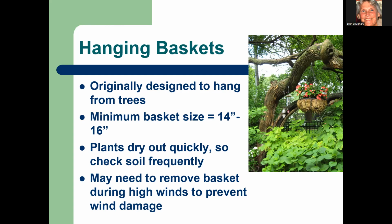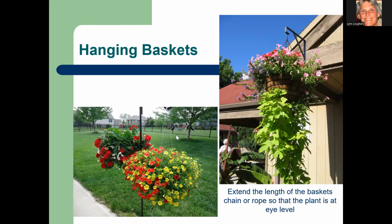So here's what I mean. If you look at this picture over here on the right, it's a beautiful basket, but all the person standing down here is going to see is the sweet potato vine, okay? So maybe on the left, this is a better idea. This is a shepherd hook with 2 hooks, and they have hung the baskets there. So when you walk into those, you don't even see the container. You see nothing but flowers. So keep that in mind as you're using hanging baskets, because there's no sense in paying all that money for flowers when all you're going to look at is the basket.